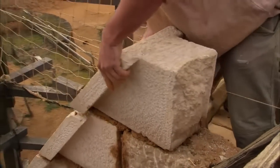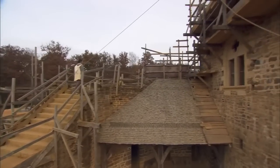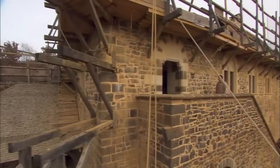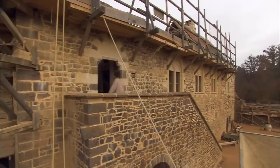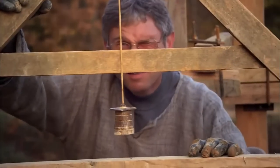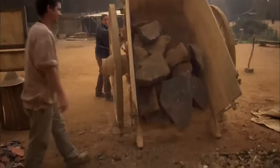Instead of mortar holding the blocks together, it's something much more basic. Pressure, the weight of the castle, 60,000 tons, keeps each stone in place. But each layer of stone must be level, or the entire wall will topple.